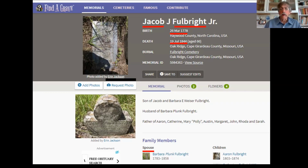And then that stuff about him being the son of Jacob and Barbara E. Visor Fulbright, I don't have evidence directly of that. I have indirect evidence that he was Jacob Fulbright's son, and I don't have any evidence for Jacob Sr.'s wife's name at all. That came from an earlier genealogy, which has a lot of unproven things in it. He was the husband of Barbara Plump Fulbright. I got enough indirect evidence that that's probably true, but it's not on the stone. And this stuff about him being the father of all these children, probably true, but it's not on the stone. And actually, we don't have any document that documents directly his children.